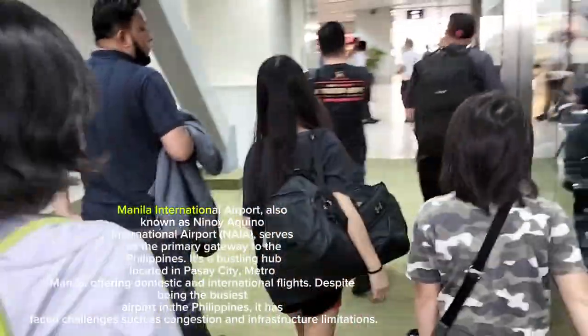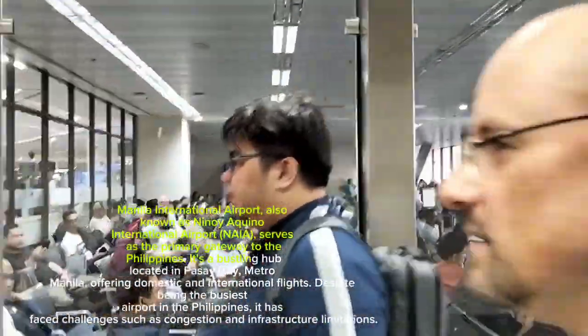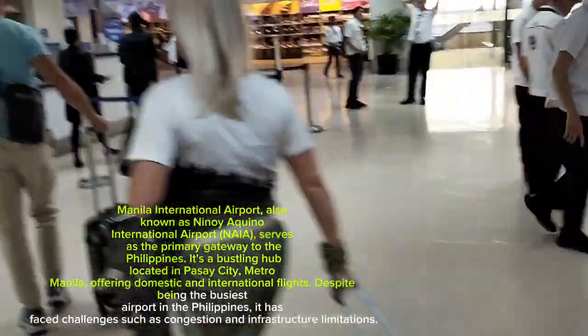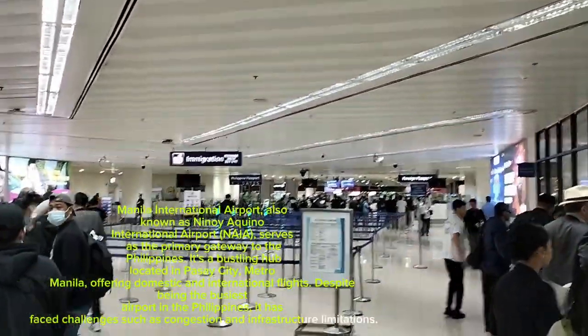Manila International Airport, also known as Ninoy Aquino International Airport, NAIA, serves as the primary gateway to the Philippines. It's a bustling hub located in Pasay City, Metro Manila, offering domestic and international flights. Despite being the busiest airport in the Philippines, it has faced challenges such as congestion and infrastructure limitations.